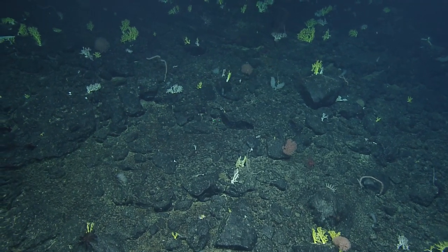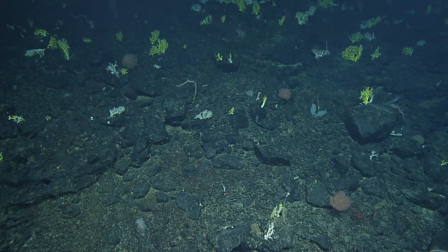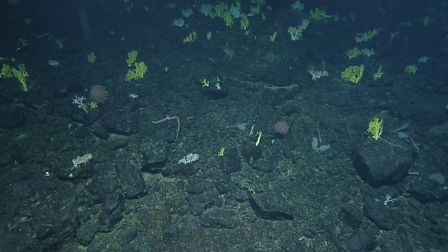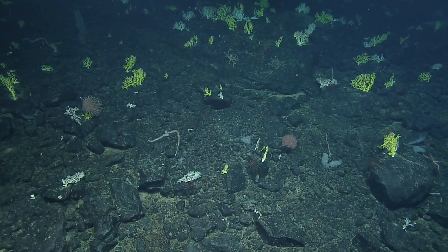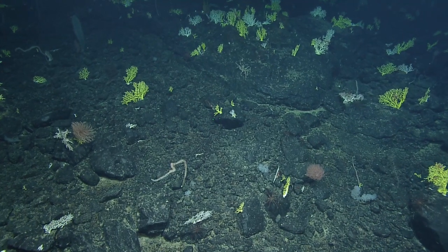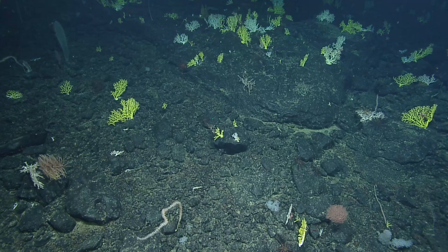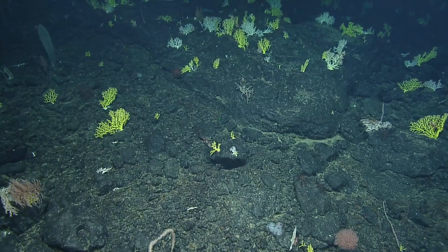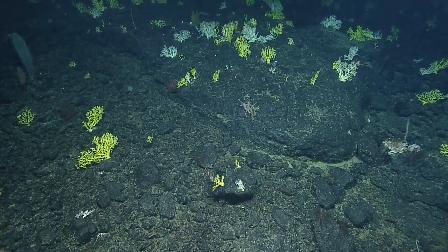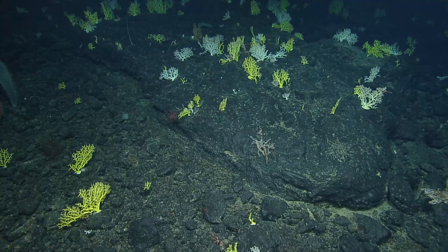So we were making a transit up toward the flat top of the seamount, where we're going to try to find and document some trawling damage that's been known to be present on top of this platform. At the moment, we're still mostly in rocky substrate, but we're expecting to see a transition over toward more sedimentation just about any time.